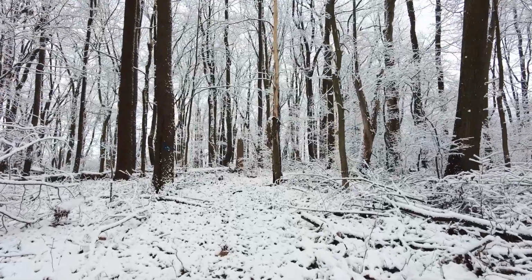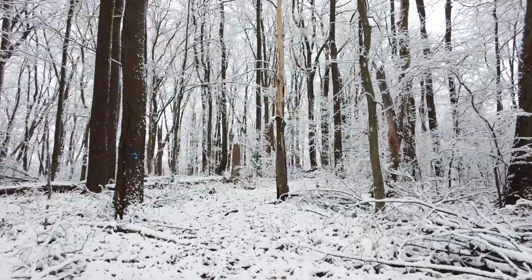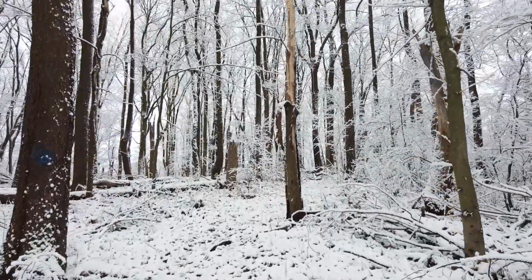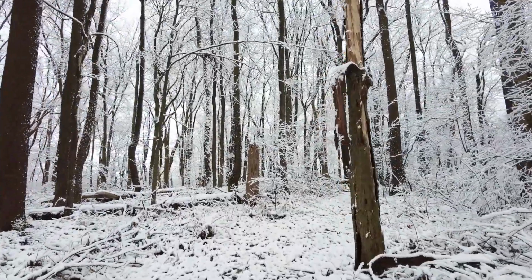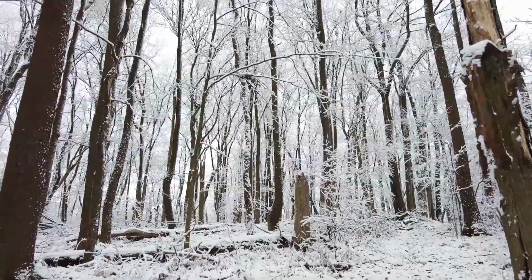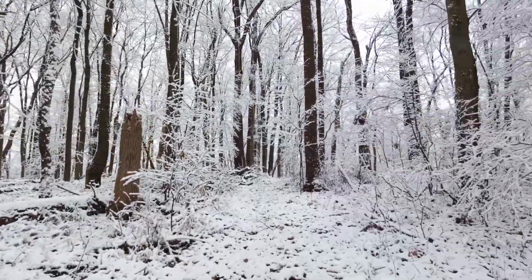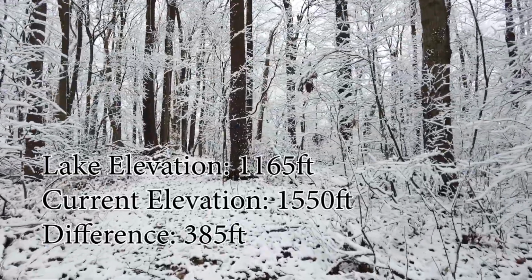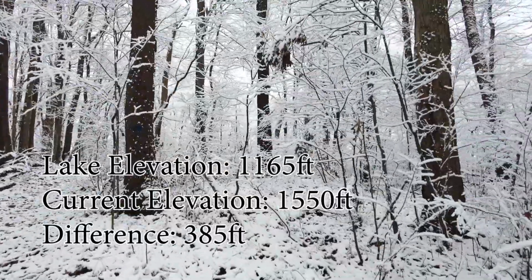So we're at the top of the mountain here. We didn't plan on coming up on this trail, but I think we wandered onto the Be Kind Trail. But it was definitely worth it. As you can see, there's much more snow up here than there was down along the river. We're a few hundred feet in elevation compared to the lake, and it's a big difference.